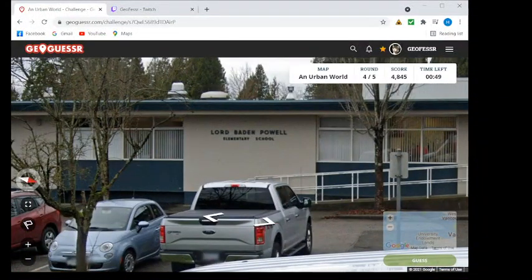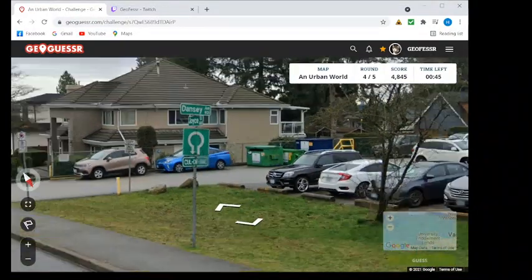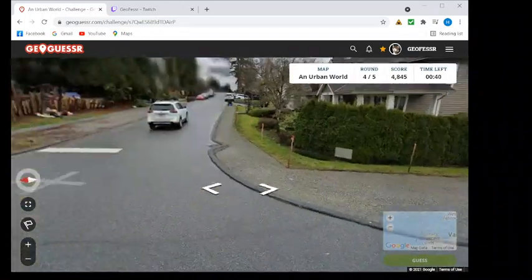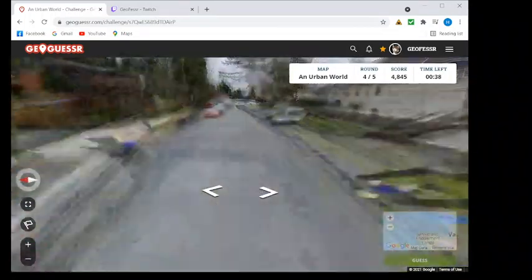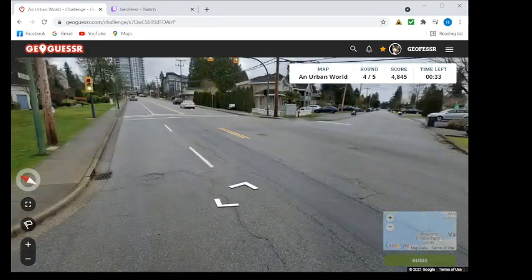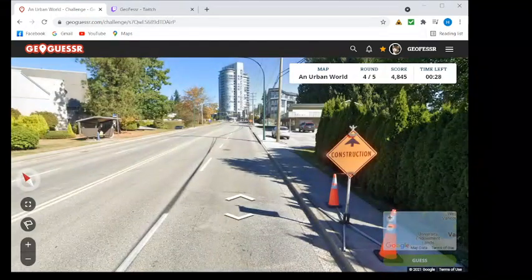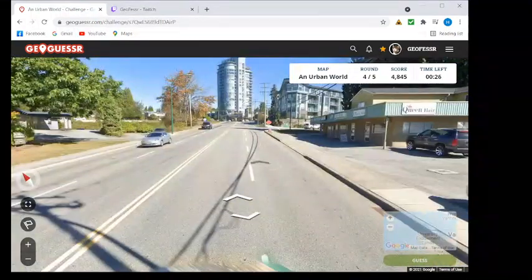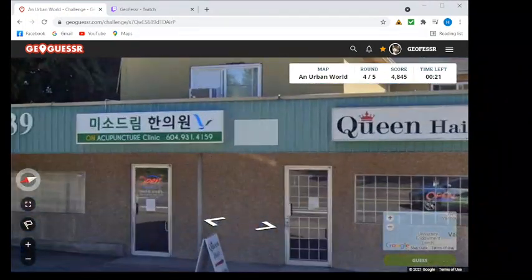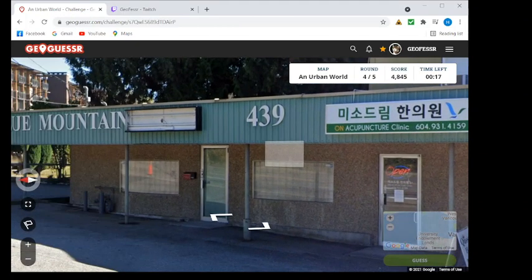We have Lord Baden-Powell Elementary School. That's Baden-Powell, the founder of the Boy Scouts. Baden-Powell also was a commander in the Second South African War, one of those British Empire figures that you would see things like schools named after. 604 is Vancouver, on this Korean sign.